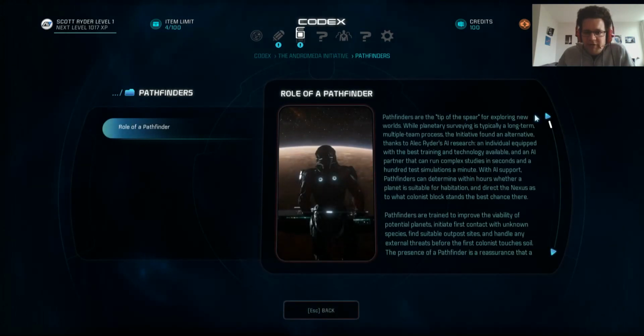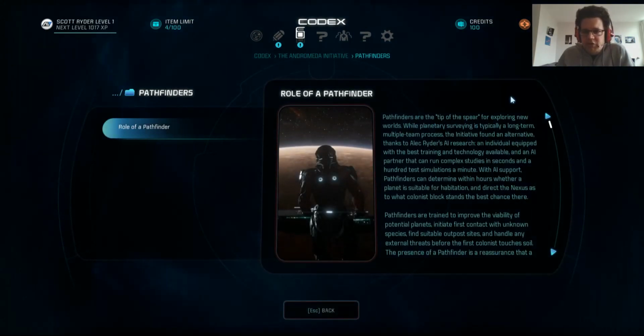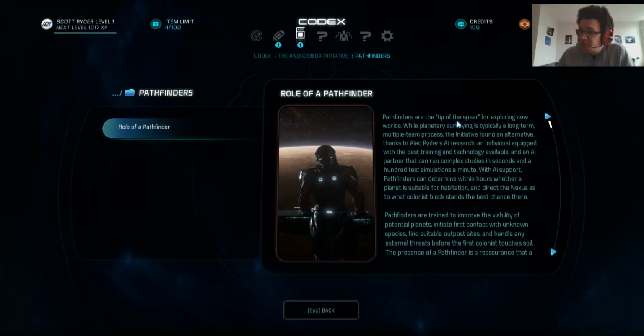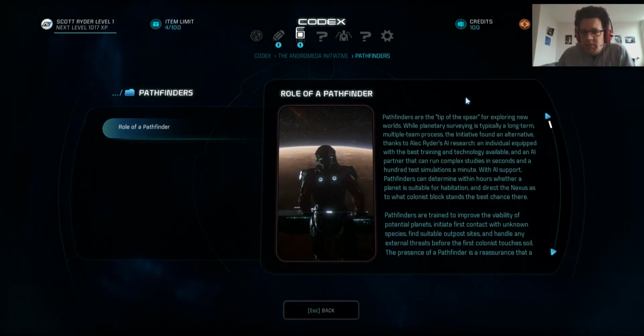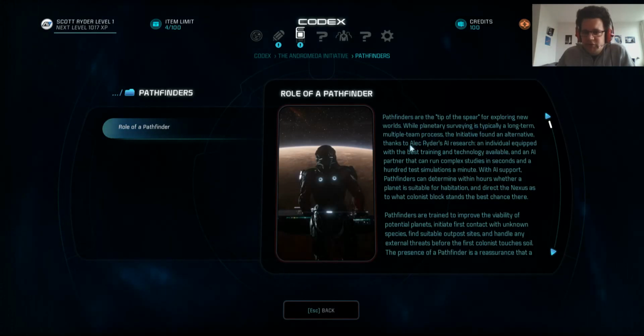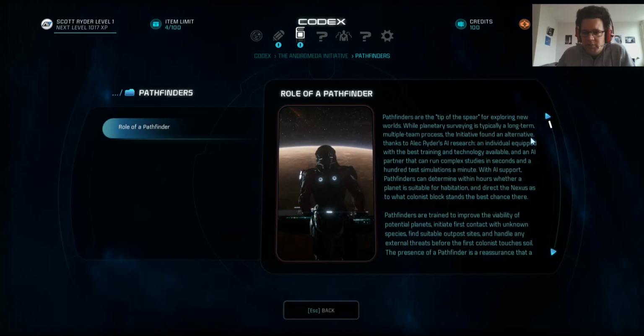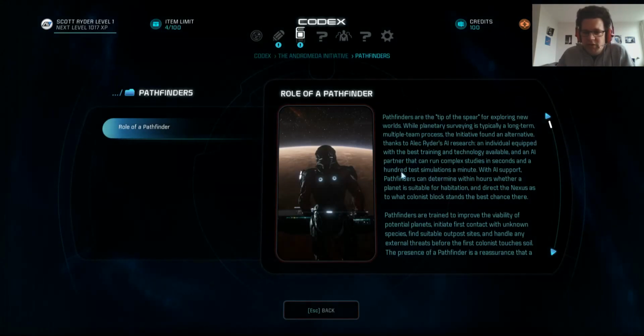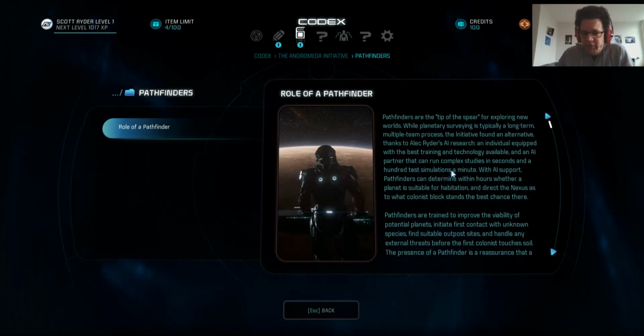Pathfinders. The role of Pathfinder. The Pathfinder is the tip of the spear, very military metaphor, for exploring new worlds. You know, if you're coming in peace, why are you the tip of a spear? Planetary survey is typically a long-term, multiple-team process. The Initiative found an alternative, thanks to Alcaraz's AI research. An individual equipped with the best training and technology available, with an AI partner, can run complex studies in seconds and 100 test simulations a minute. Depending on what you're simulating, that's either impressive or not.